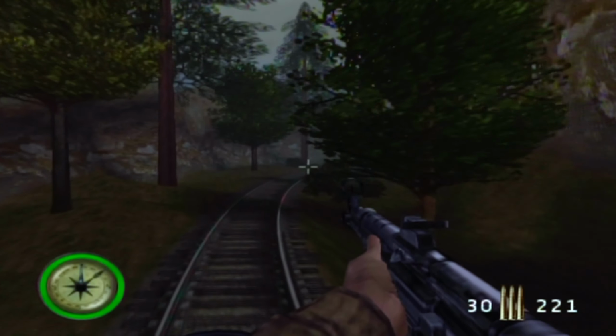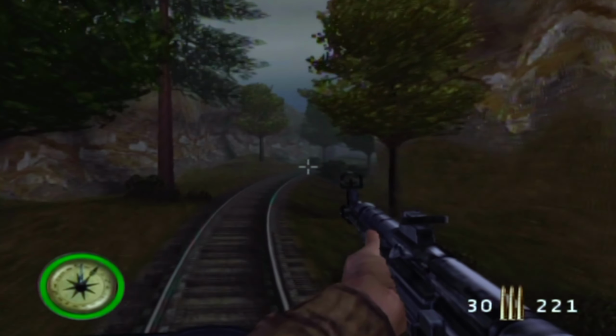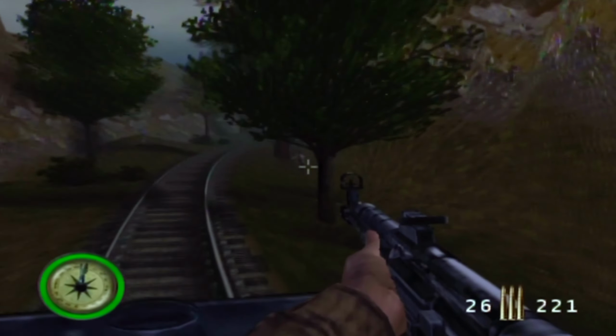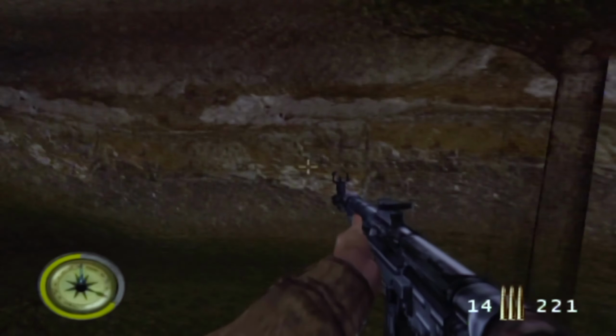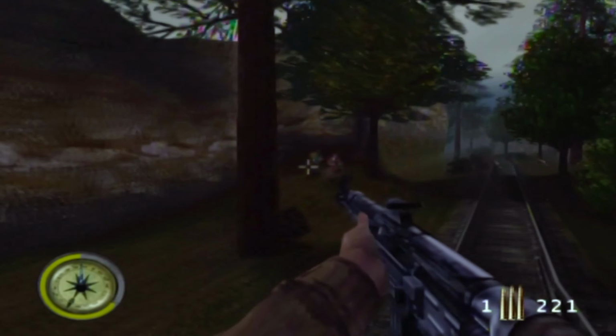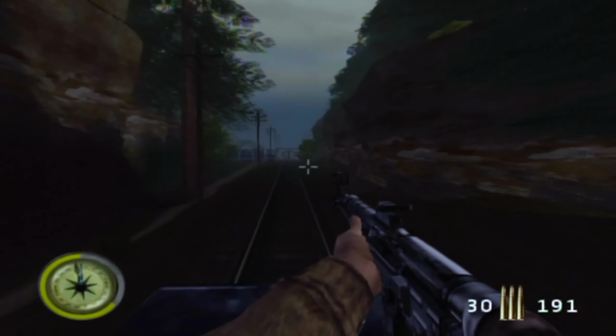I know there's gonna be a couple of dudes just standing in the middle of the track or something. There's one. Yeah, and that's the guy with the pencil strike. And I got him too. Did I get him? I got both of them, nice, with just firing blindly.